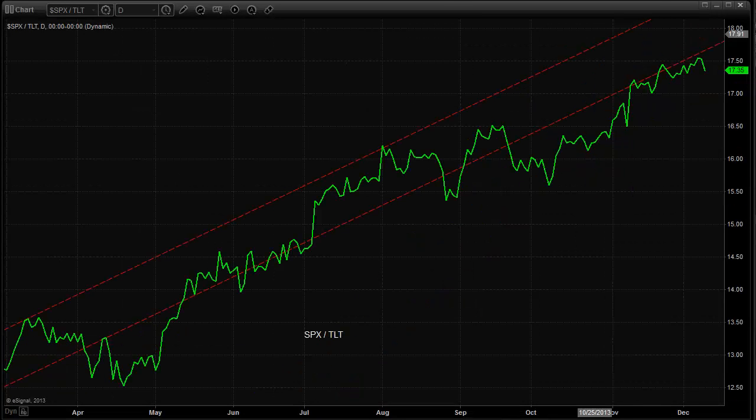All right, so taking a look at the S&P TLT cross, one of our other key risk-on, risk-off metrics. We're starting to see a little weakness develop here. We got up back into this regression channel, but weren't really able to take it. So right now it's acting as resistance and starting to repel the risk-on process. Starting to see a roll down here.